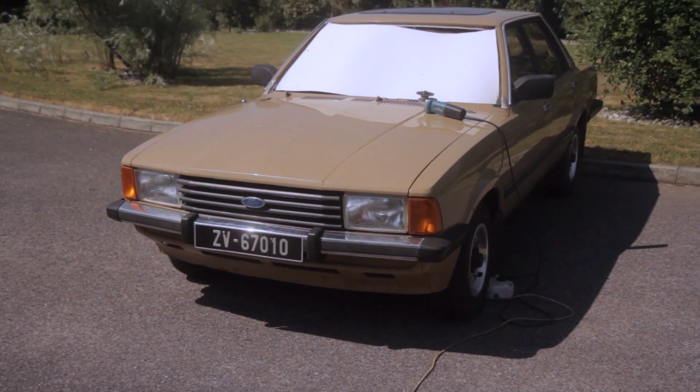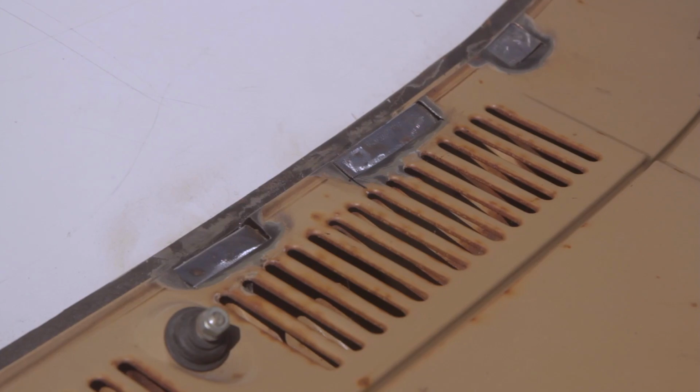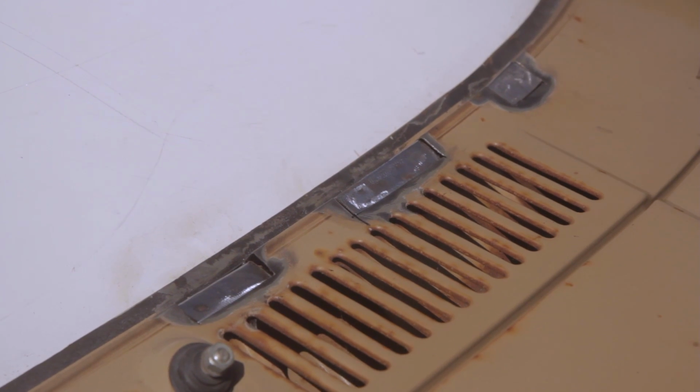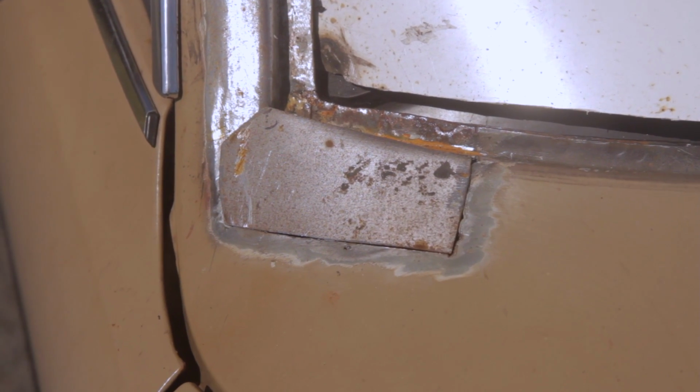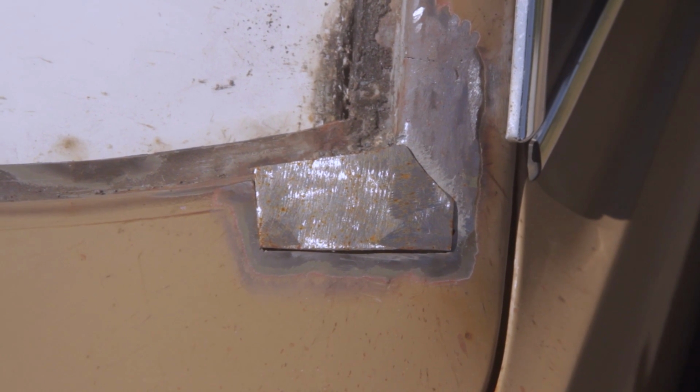Alright, Ford Cortina. She's looking well. Now, a few little issues. Logistical. I had bought the seal for this car before I did any work on it because I wanted to make sure I had it in hand. Turns out I bought one for a Mark IV.